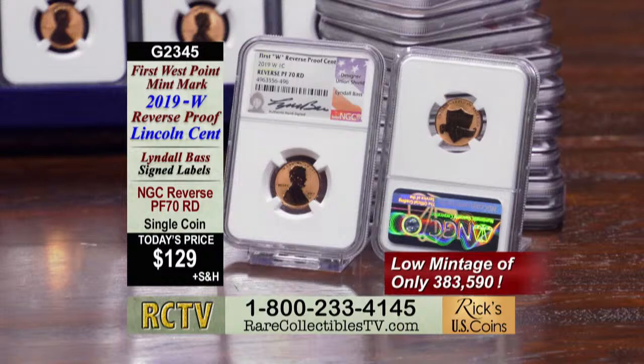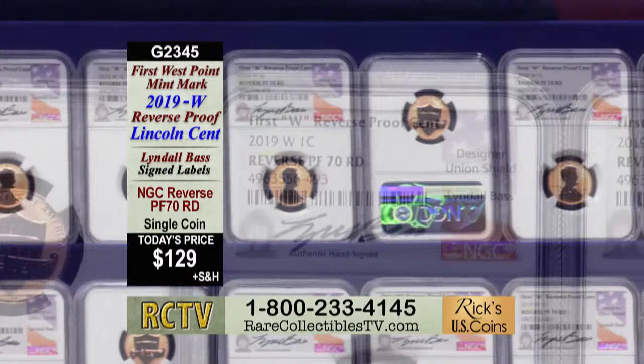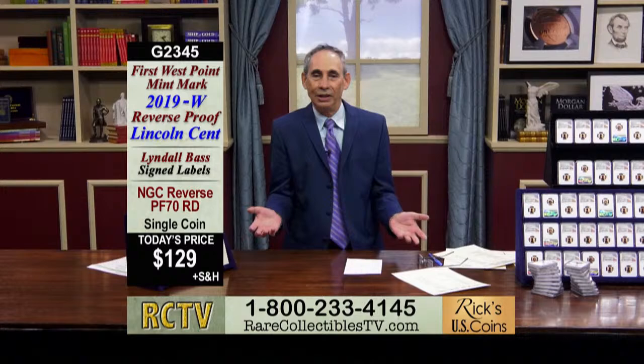And at $129, you're not getting lesser grades. You're not getting a fly-by-night grading service. You're not getting somebody you never heard of before. You are getting the prime example in the highest grade with an autograph from the designer of the reverse of the coin. And let's talk about that. In 1909, when the Lincoln penny was first released, it had what was known as the wheat back reverse. And we coin collectors call them Wheaties.